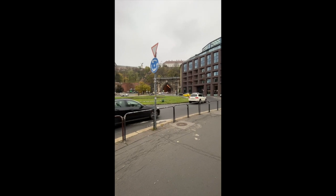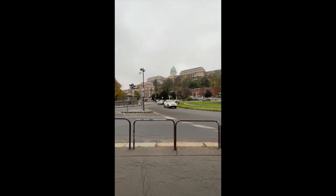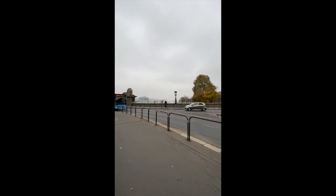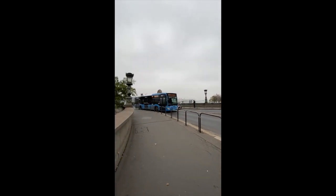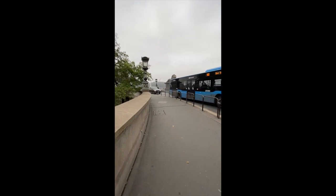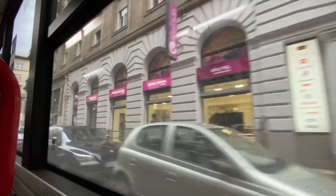Now let's travel back to the Pest side to see the second largest building in Budapest, standing at the same height as the Parliament, 96 meters, the St. Stephen Basilica. While we're traveling to the next destination, let's talk about how mathematics is used in architecture. The number one problem architects face is gravity, the problems gravity causes.